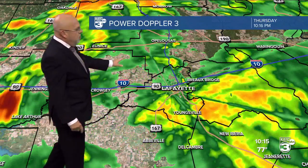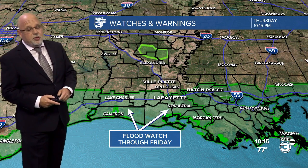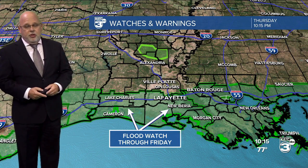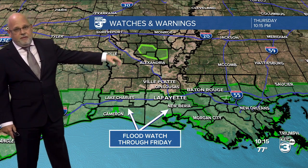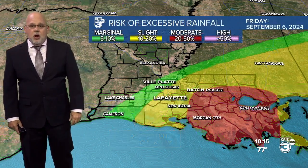And then we get into our local area, and you can see some on and off showers and some rainfall, and this is going to continue throughout the night. So another inch of rain for most overnight tonight, and then several inches possible tomorrow, even more down toward the coast. Thus, the flood watch continues. We have a flood warning off to the north of Alexandria, where heavy rains have fallen earlier today.